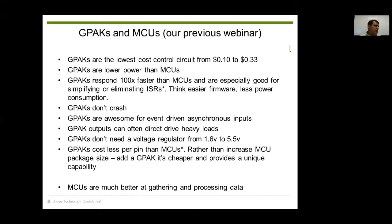The next thing is GreenPAKs, since they're not built on super advanced processes, we can direct drive heavy loads at higher voltages, where many advanced microcontrollers now have their power rails down at 1.2, 1.8 volts, this kind of thing. You can't even direct drive many LEDs at those particular voltages. The next thing, because GreenPAKs are an asynchronous architecture, we don't need a voltage regulator.